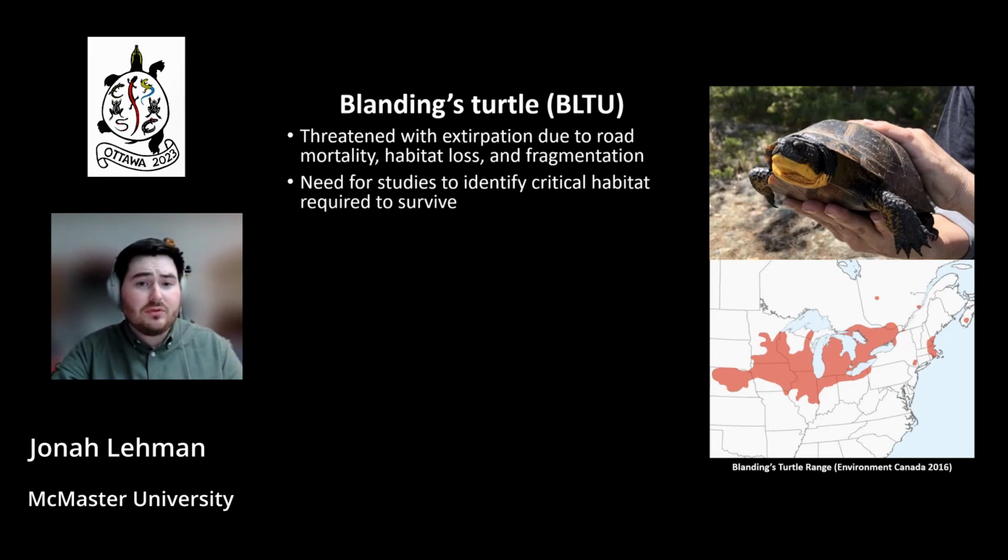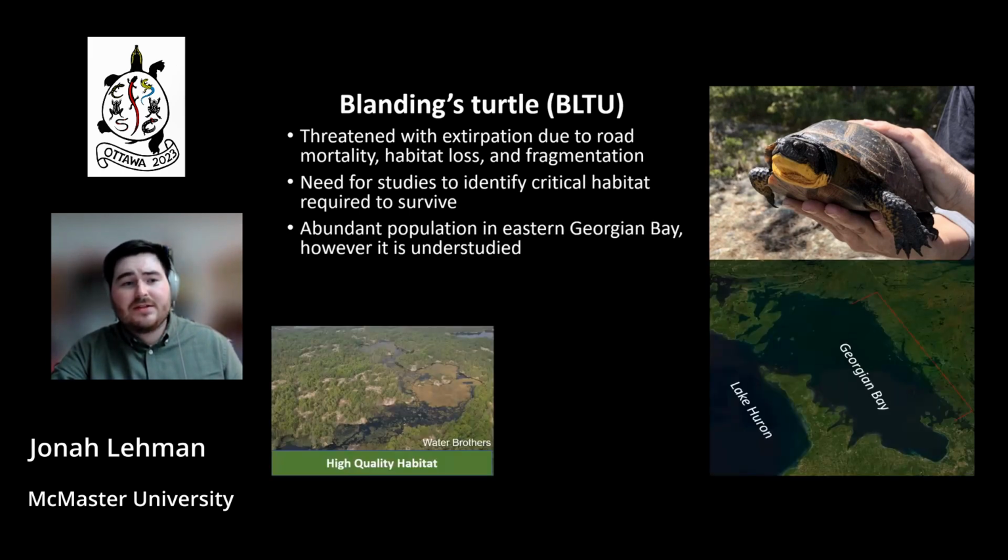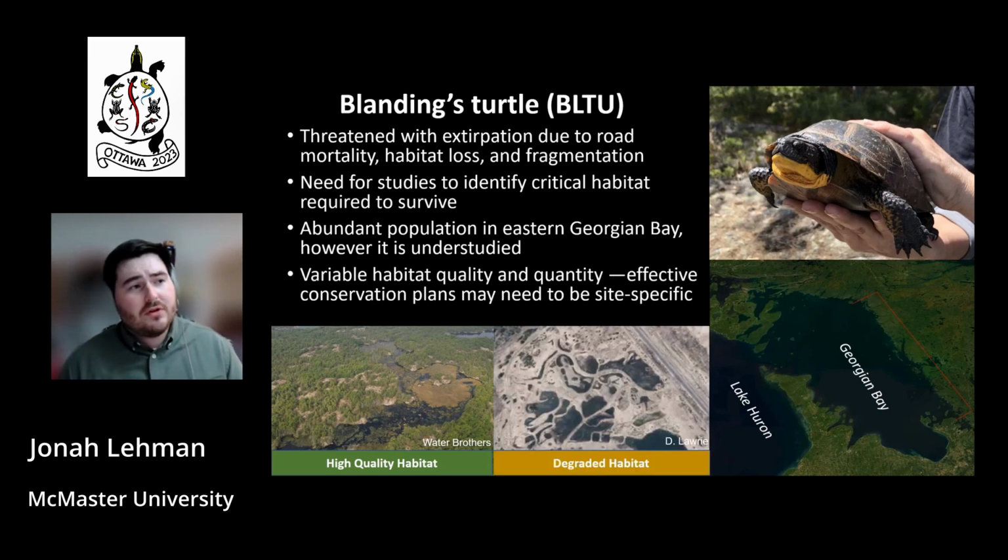And a great place to look at critical habitat studies is in Eastern Georgian Bay of Lake Huron. So Eastern Georgian Bay of Lake Huron is an area that has an abundant population of Blanding's turtles and a lot of high quality habitat. However, it's relatively understudied in comparison to the rest of Ontario. And actually, most studies of the Blanding's turtle occur in degraded landscapes in Ontario.